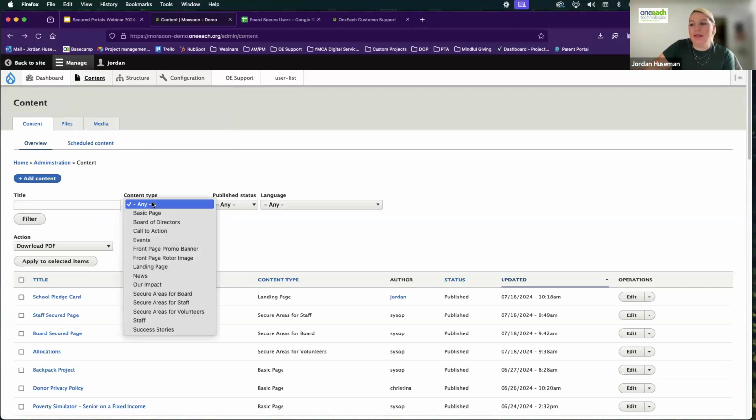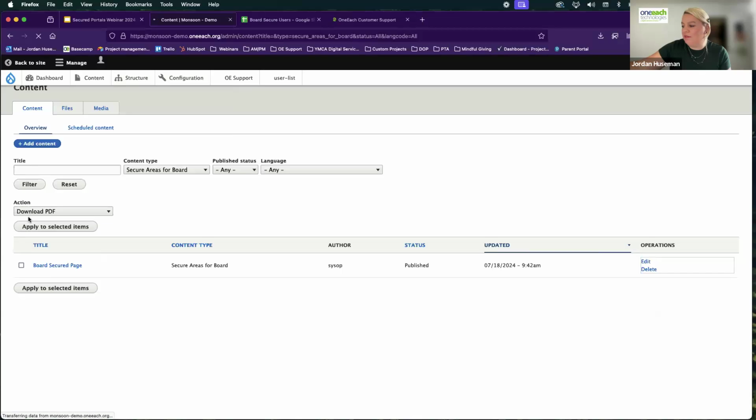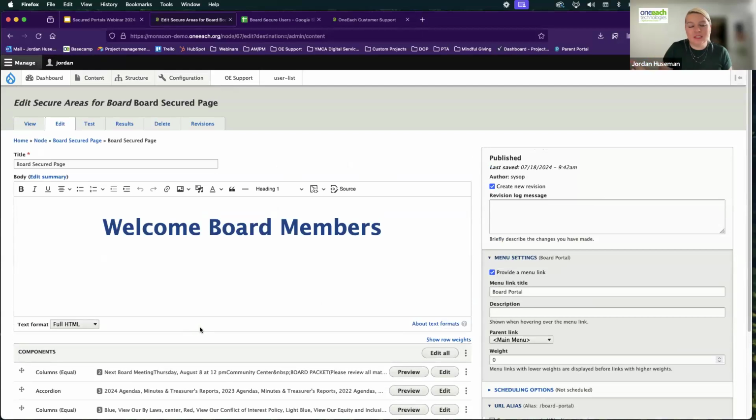here. So you can add new content just as you add a new basic page: content, add new secure area for board. You can find and manage the existing content by clicking on the word content, bringing you to your content management filter. You can then filter by that content type, and I can jump in and edit that board page. It is just like a basic page.